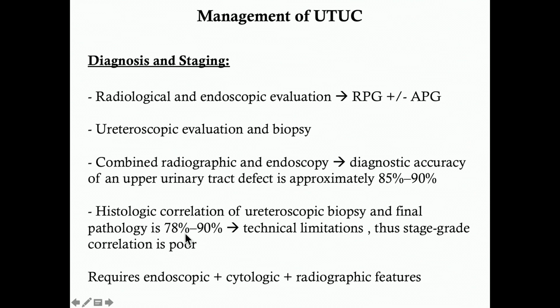The instruments that we use are very, very small. The biopsies are 3 French or even smaller, and the specimen is very, very limited. So many times this correlation is poor, but at least we have capability of getting cytology and getting some biopsies, or in some situations you can get a bigger instrument, a bigger biopsy, get more tissue, but this is not so common.